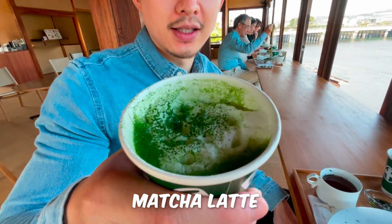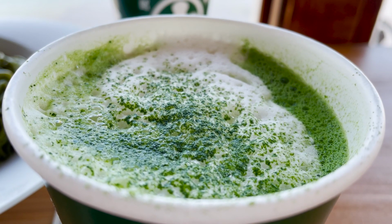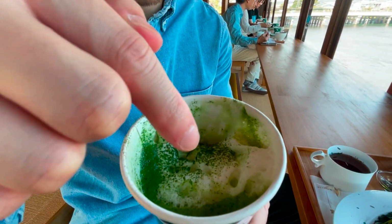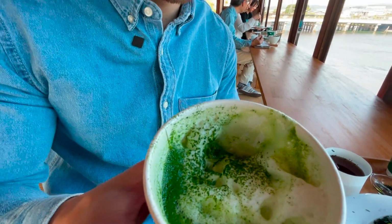Yeah, very, very enjoyable. This is the matcha latte. Oh, that's the best matcha latte I've had. You can see it's extremely foamy, and they add some matcha powder on top. Wow. This is the place to get matcha for sure. That's really good.